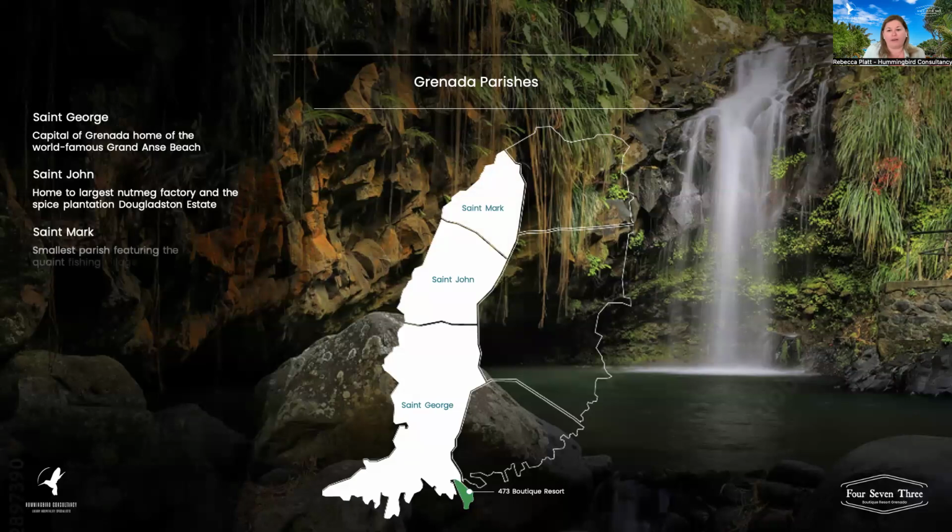Moving up and round, we have St. Mark, which is the smallest parish that you'll find in Grenada. It's got a total area of just 23 kilometres squared, with a population of just under 4,000. So it's very small. And it's a quaint little fishing village of Victoria, which is the main place to visit. I've actually been there, and it's such a beautiful, quaint little town. It's really lovely to see.